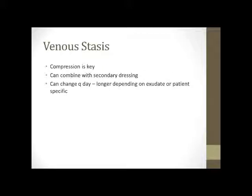Venous stasis or venous insufficiency. As we all know, compression is truly the gold standard of treatment for these patients. If they're not compressed, they're really never going to heal. I always combine it with a secondary dressing, and depending on what the patient has, I usually try and push these out to go about once a week under like a Uniboot or a multi-layer compression.